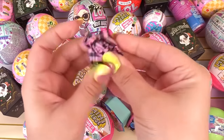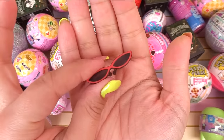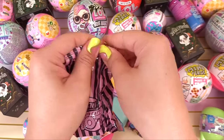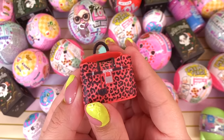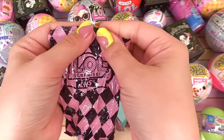I'm gonna open up this tiny little piece here. We have some glasses and this chunky bag. Feels like it might be like a backpack or a handbag. Oh yeah, it's a handbag and I think I know who it is. Do you guys remember whose this is? Her favorite catchphrase is, as if.